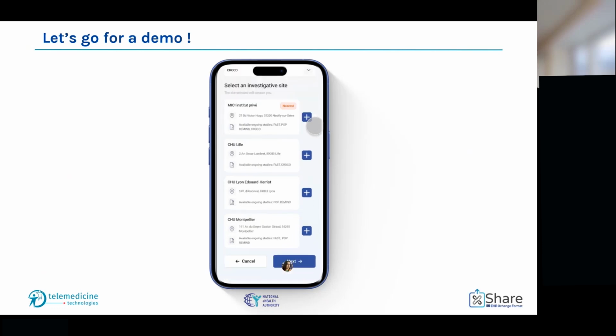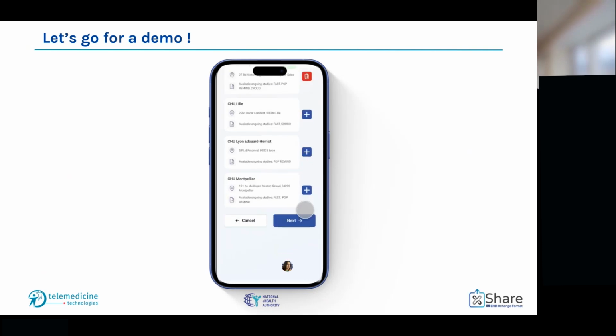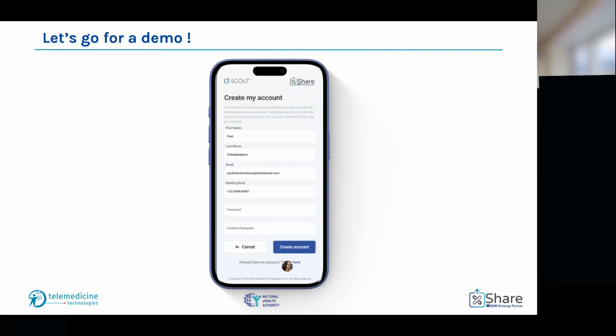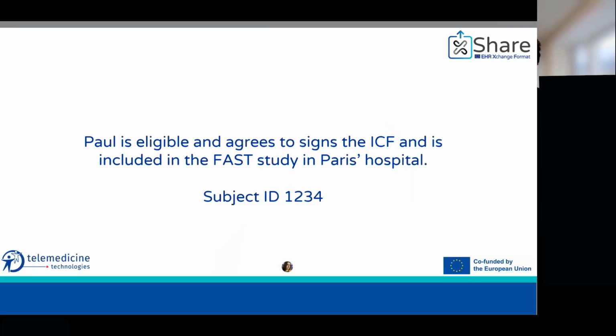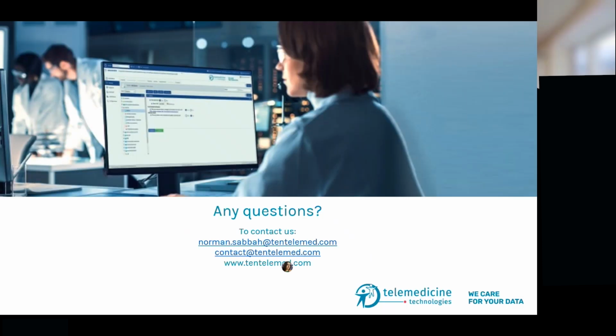At this stage, the patient can choose the site where he wants to go. Let's consider that he will go to Mickey Institut Privé, which is a site in Paris. He clicks on next and then provides his password and creates an account. This information could be shared with the site so it can contact him to organize the visit at the site to evaluate his full eligibility for the clinical trial. That's all. Finally, Paul is eligible and agrees to sign the ICF, the informed consent, and is included in the FAST study in Paris Hospital.